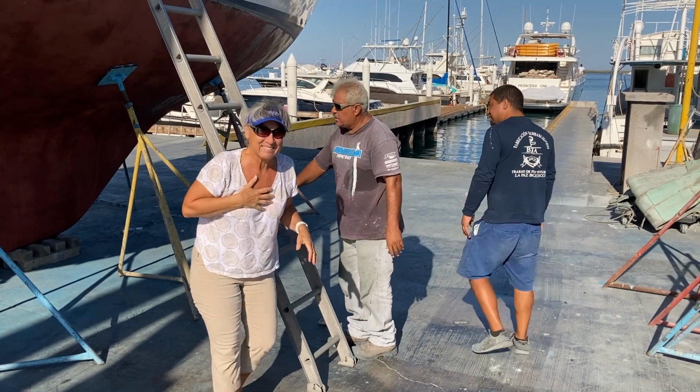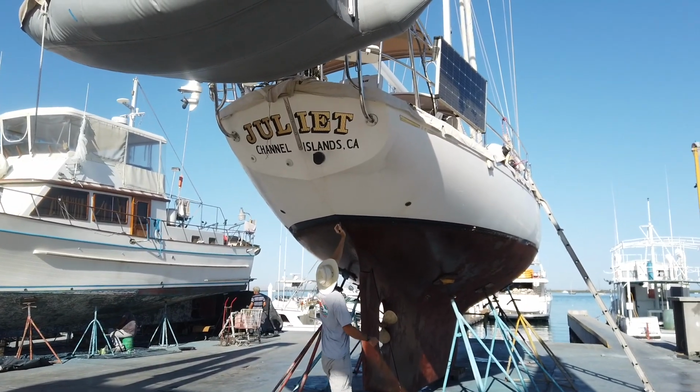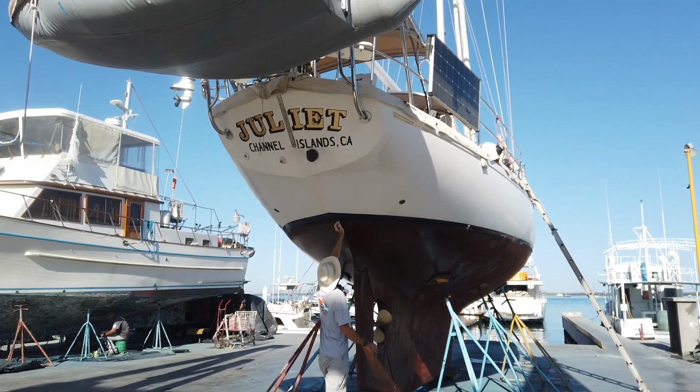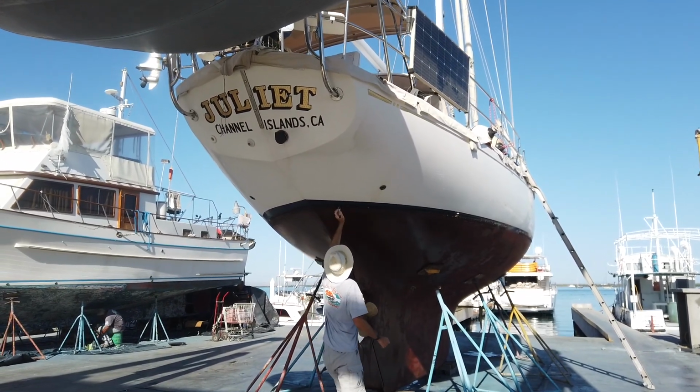Muchas gracias. I survived! Now that Juliet was secured on stanchions and we were both safely down, time to start marking the new waterline so the crew could get to work.